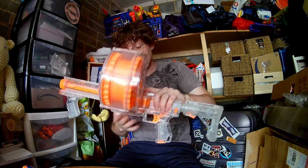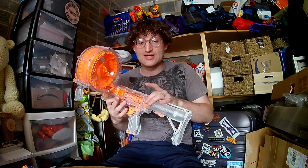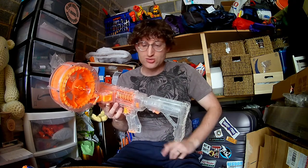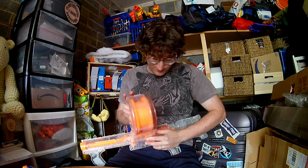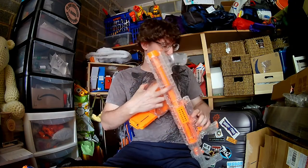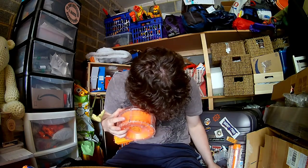Apparently also the Clear series, and I'm assuming the Gear Up series and probably the Sonic series, are supposed to have upgraded internals compared to the original N-Strike blasters, so I assume it's probably just a slightly stronger spring. But the clear plastic in particular is known to be very brittle, so that's the Clear Raider. Oh no, I've scratched that sticker.